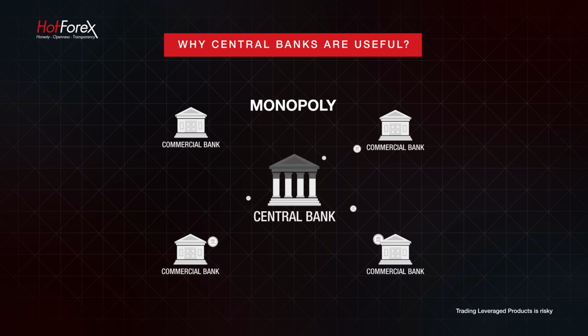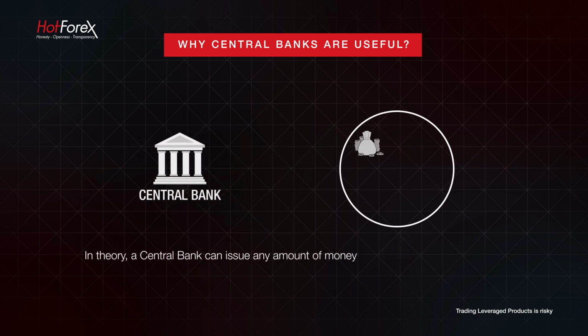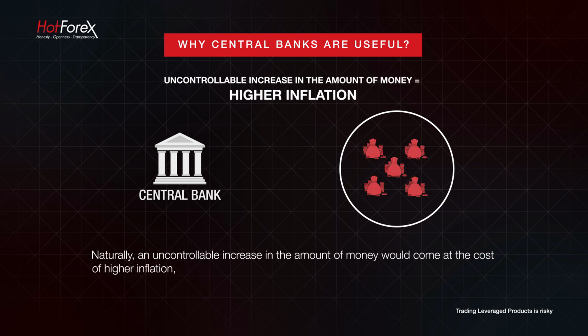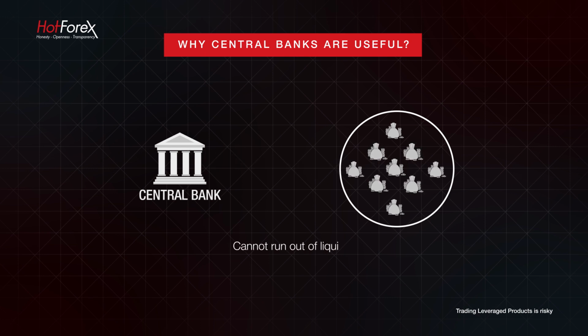The benefit of having a monopoly over the supply of money is that it essentially means that a central bank cannot run out of money. In theory, a central bank can issue any amount of money it requires to satisfy its needs. Naturally, an uncontrollable increase in the amount of money would come at the cost of higher inflation, hence cancelling out any benefit from more money in the economy. A result of its unlimited ability to create money is that the central bank cannot really run out of liquidity.